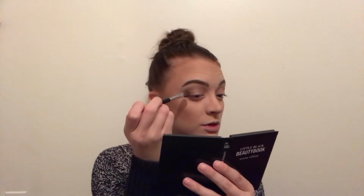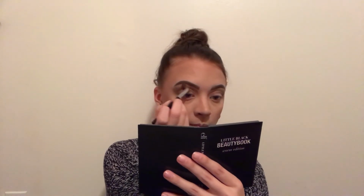Okay, so that worked pretty well. And then I'm going to go with the shade next to it. I'm just using that next color to deepen up the crease and the outer V. Yeah, there's a lot of fallout with these because they're so powdery. So I would maybe recommend doing your eyes before you do your face makeup. But these are pigmented, so that's good. And they're blending out nicely. They don't look patchy or weird. Things happen to shadows sometimes.